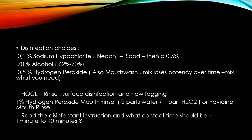I believe there's a commercially available povidone mouth rinse, but if they are allergic to iodine, just be very careful. I've even seen people mix the two, the hydrogen peroxide with the povidone. And it's very important when you're using these disinfectants or already commercially prepared disinfectants like germicide wipes, to read what the contact time should be. The disinfectant choices listed is 1 minute contact time, but sometimes it could be 10 minutes, like you must wipe and then wait for 10 minutes before you consider that disinfected.